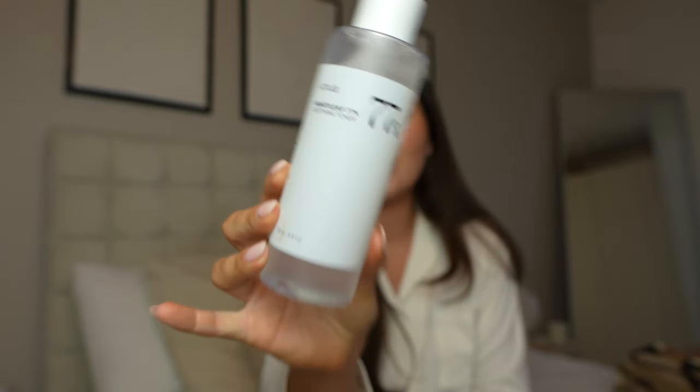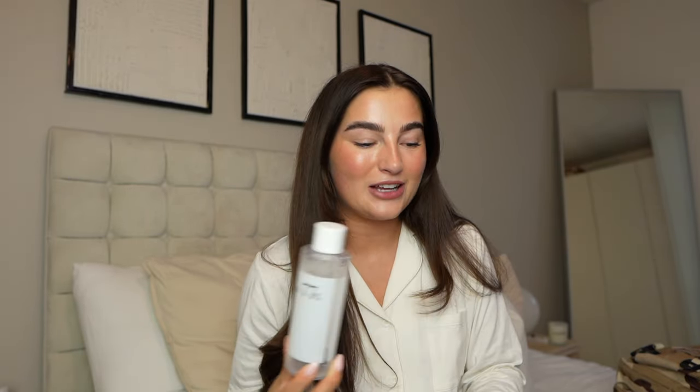Main products that I really like and have tried and would definitely recommend is this 77% Heartleaf Soothing Toner. I think this is so nice on the skin. It really takes down my redness. I get quite pigmented cheeks. I used to think I had rosacea. Potentially I don't have rosacea. Maybe it was just really dry and I damaged my skin barrier. But yeah, this I couldn't recommend enough.